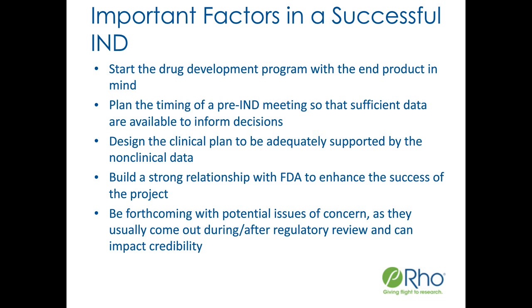multiple ascending dose study in humans following your single ascending dose in humans, then you'll want to make sure that you have at least that 14-day coverage in your tox studies. Oftentimes people will just do a 28-day study because the cost isn't all that much different, and they get a lot more coverage in terms of how much they can dose in the clinic. And then you can go either from those 14 or 28-day studies to a 3-month study as you increase the duration of your clinical trials and your phase 2 studies.